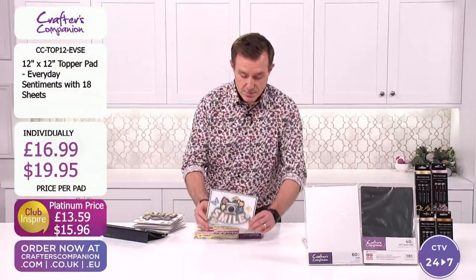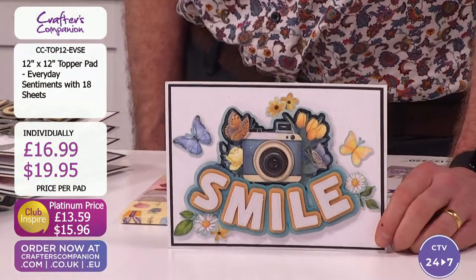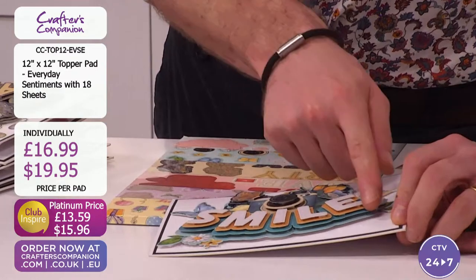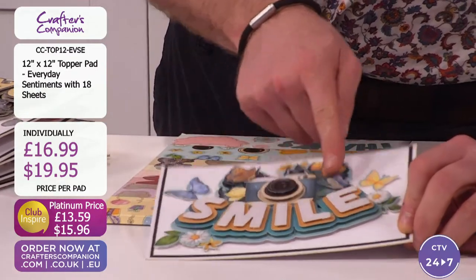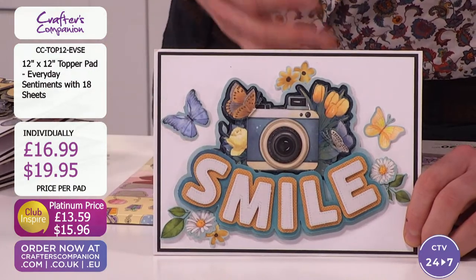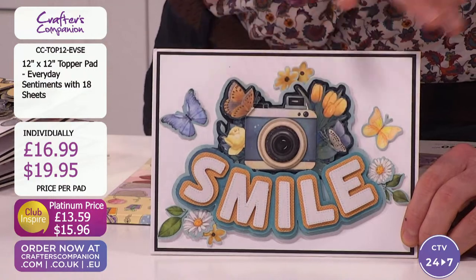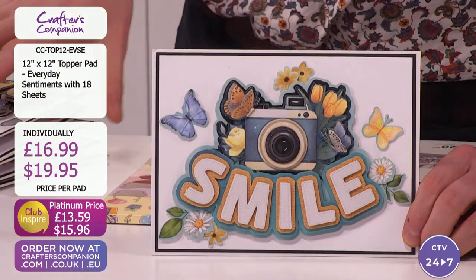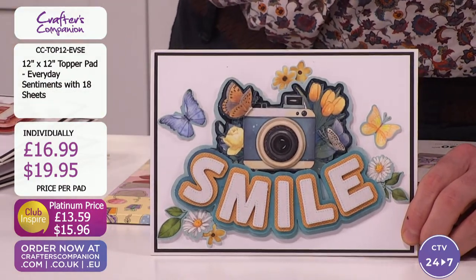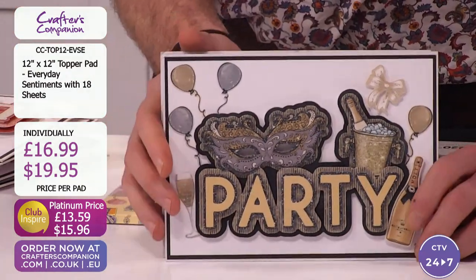A lot of fun. This is my favourite within the set. I think that is so super cool with the camera and the smile. And like you see, it all just layers on top of each other really nicely. If you want to go to town and use all of the individual elements, you can. But what you find, I think, is that you'll decorate up your main component and then you'll have lots of other bits and pieces left over for future projects. It's as simple as that. If you want to be simple with this, you can. This is your focal point for your project.